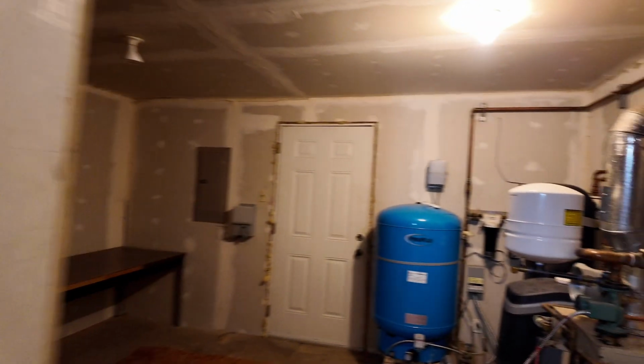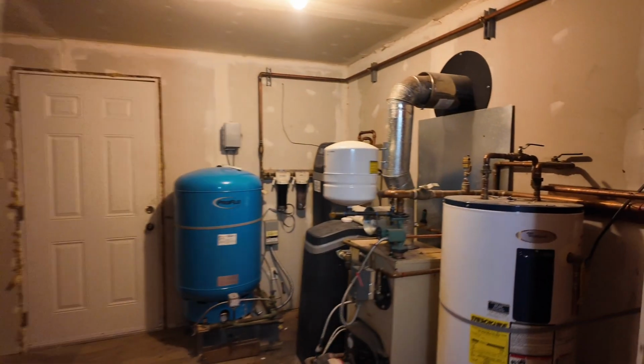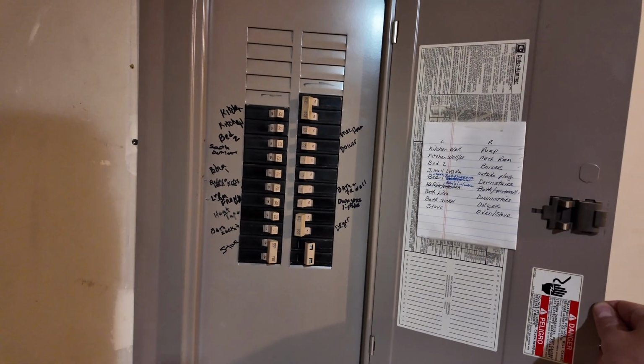And then lastly, we are back in the utility room. This door does close to keep the house looking all nice and pretty, so don't worry about that. But when you do walk in here, you have an unfinished room. You could paint it, make it look a little bit fresher and newer. Generator hookup right next to your labeled electrical panel.